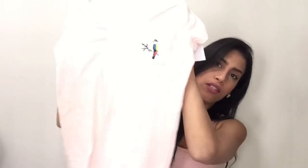And I always buy my shirts a size or two bigger when it's shirts like these because I like them to be very loose and baggy on me because I like to tie them on the side and stuff. So I bought a size up in this shirt. So yeah, that is the last item that I bought from Target.